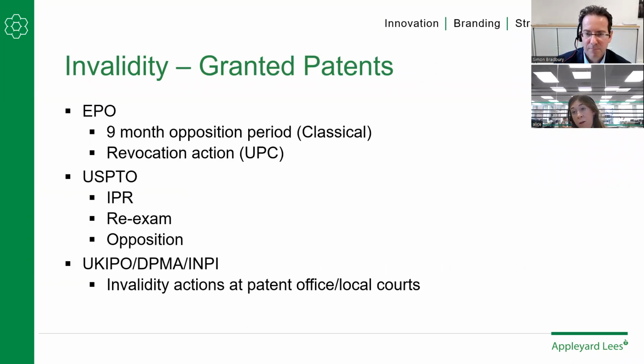So the other alternative is that you hold back until the patent's actually granted. This is more expensive, but as I say, you maybe have a better chance of completely getting rid of it.